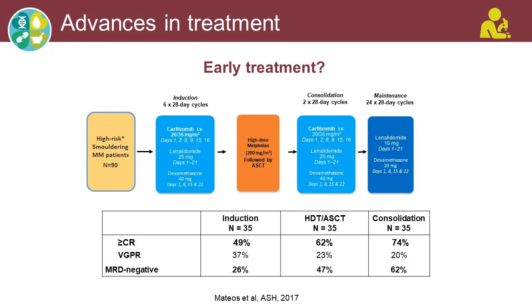Now the final concept I want to talk about is one that I think we are all very excited about: can we actually cure the disease by intervening very early? Remember, we talked about the concept of smoldering myeloma as a phase of transition between the MGUS and myeloma. And if it's a stage of transition, can we identify the people who are likely to get myeloma? And if we know those people with a high degree of accuracy, can we just treat them like myeloma before they actually become myeloma and have good long-term outcomes?